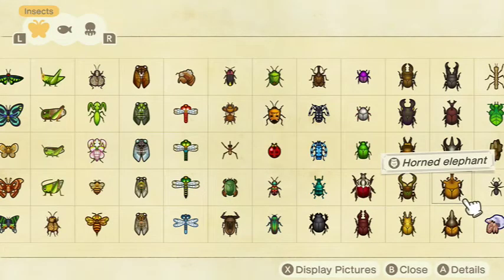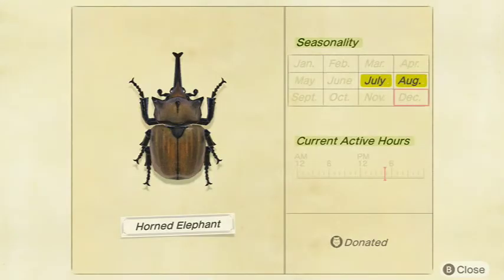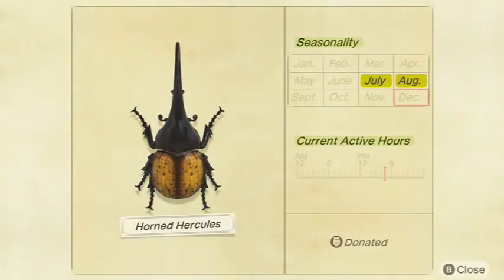Next up is going to be the horned elephant. Now, the horned elephant, you can find this on palm trees. 8,000 bells from 5 p.m. to 8 a.m. in the months of July, August in the Northern Hemisphere and January and February in the Southern Hemisphere. Next up is going to be the horned Hercules.